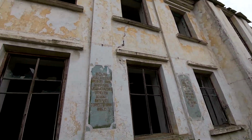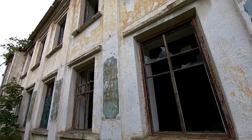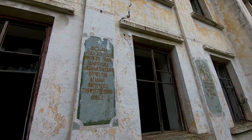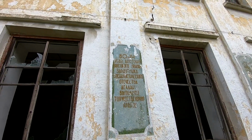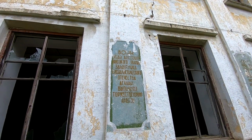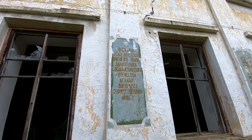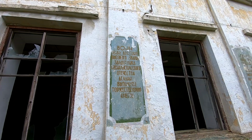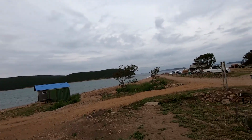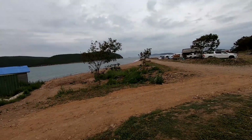What I want to mention in this Soviet building is the Soviet socialistic writings and sayings. For example, this one: soldier, deserve the high rank of a defender of a socialistic country and follow the great oath. I have finally got to this tourist base right in front of Shkot Island.